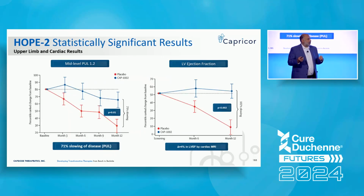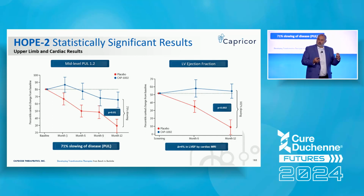They had very positive results with our endpoints in the PUL, and back then they were using the PUL 1.2. So in the mid-level PUL, we showed a 71% slowing of disease between placebo and active treated patients. But we also showed a benefit in the stabilization of cardiac with 107% slowing of disease between active and treated patients.